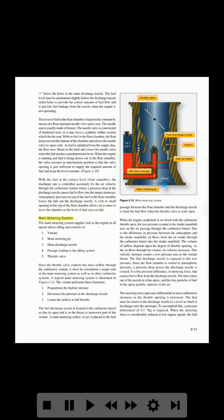Main metering system. The main metering system supplies fuel to the engine at all speeds above idling and consists of: 1. Venturi, 2. Main metering jet, 3. Main discharge nozzle, 4. Passage leading to the idling system, 5. Throttle valve. Since the throttle valve controls the mass airflow through the carburetor venturi, it must be considered a major unit in the main metering system as well as in other carburetor systems. A typical main metering system is illustrated in Figure 2-12.